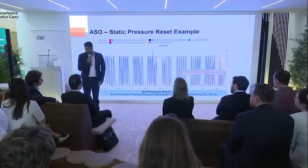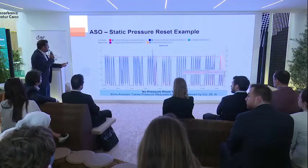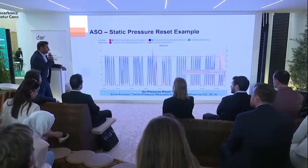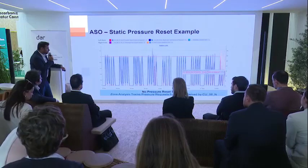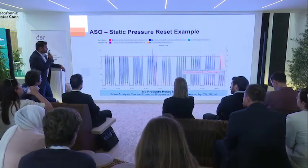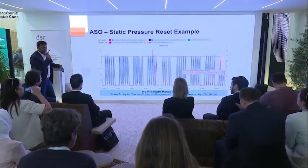Some examples, again. If you look here, the first slide that I have, it's a static pressure reset example. I'm getting a little technical within the air handling unit system here. You're looking at two main trends of interest. One is the red trend log, and then there is the blue trend log. The red trend log is the discharge pressure set point, and then the blue trend log is the discharge air pressure itself, right?